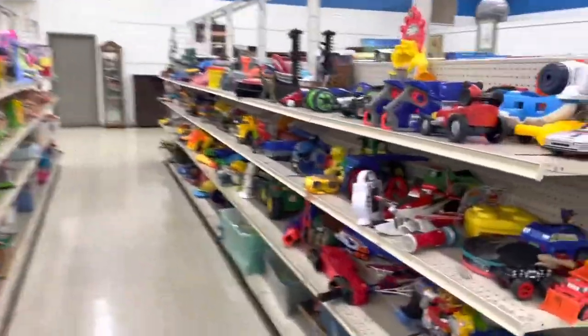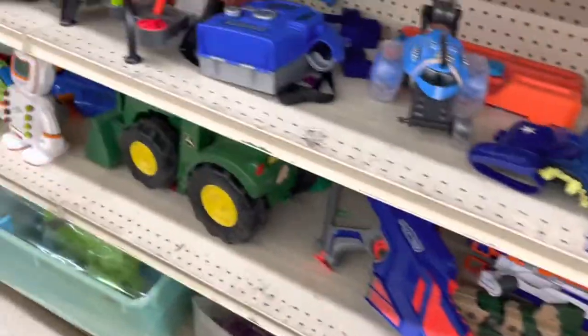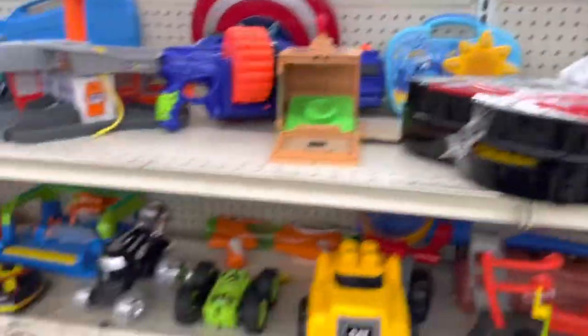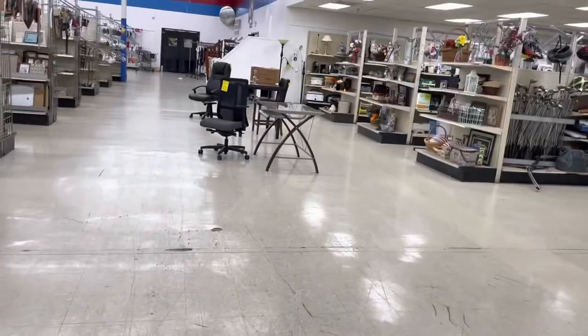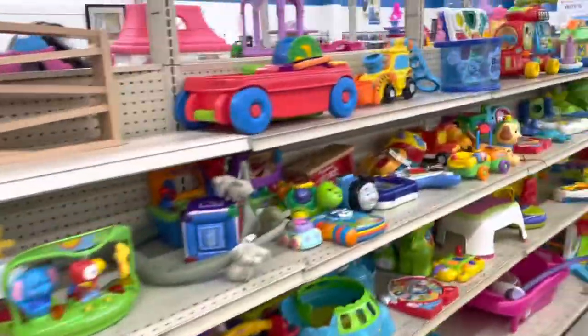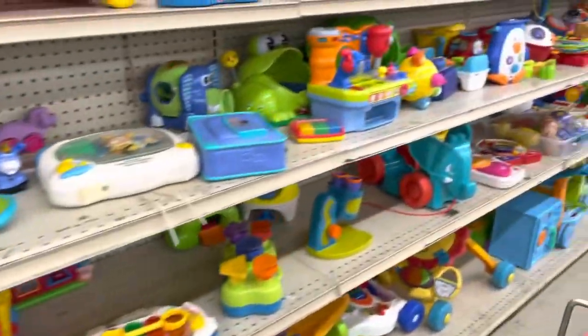Let's pass through the toys. I don't really pick up toys too much just because there's not really a lot of value. We'll see. Sometimes I'll go and get things for my daughters as well. They love Peppa Pig and stuff like that, so I'll glance really quick and see. I'm not really seeing too much. Look at that.